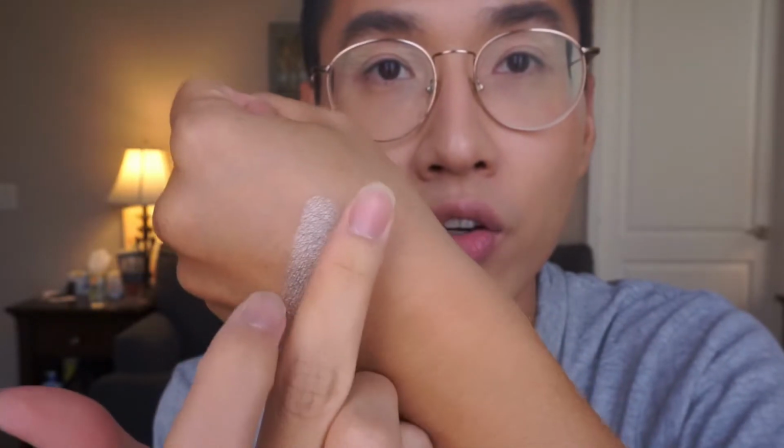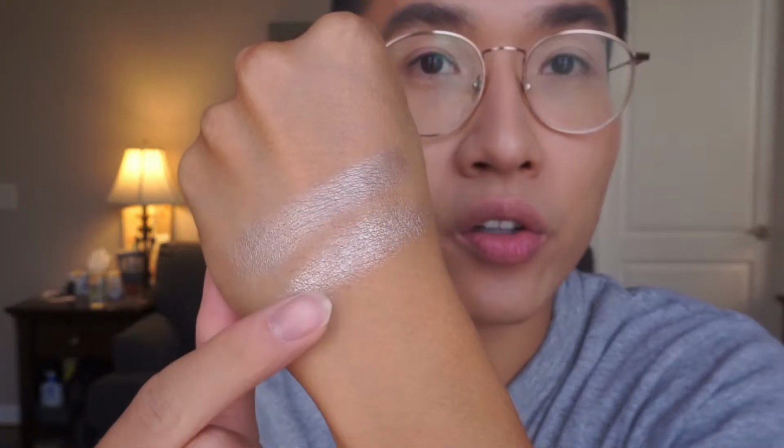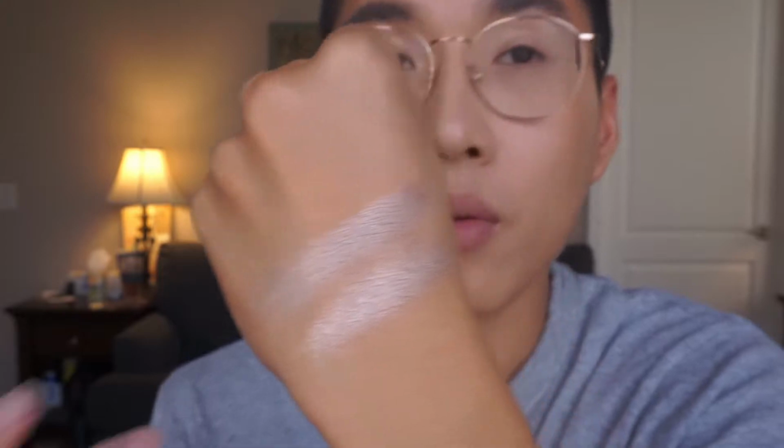The thing I noted in my first impression video is that the Pomegranate formula seems to be a little drier. The Natasha Denona is a little more creamy to the touch, but I don't know if it's because I already have the Pomegranate palette for a while. They're pretty similar, but the Pomegranate one you can see is a little darker. This one from Natasha Denona is a little bit brighter in color, and also has a little more sparkle to it. This one is more of a true shimmery velvet kind of shade.